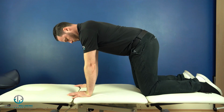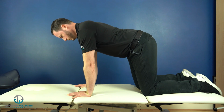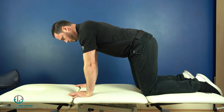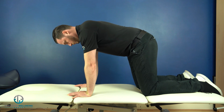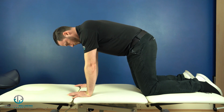The next one is just cat and cow. So what you're going to do is find a bed, or you're going to be on the floor. Just try doing some gentle cat and cow. So don't try and push the range of movement. Start in the minimum amount of movement you can do. So what you're trying to do here is tuck your tailbone under and push your bum out. So you're doing 2 different movements and getting movement through the spine.